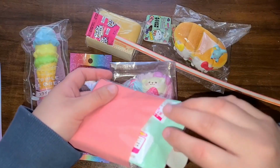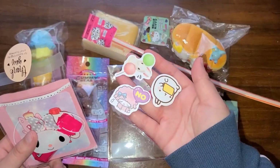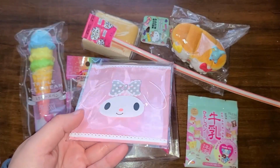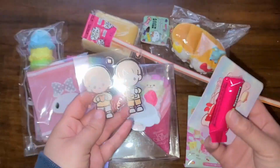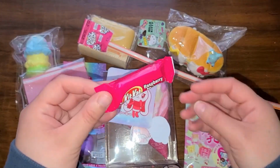And I think the extra gift is in here. So this is the extra gift. And it just came with some really cute stickers. And oh my gosh, look at this little My Melody plastic baggy thing. And here's some more stickers. And then here's a raspberry and cream Kit Kat.